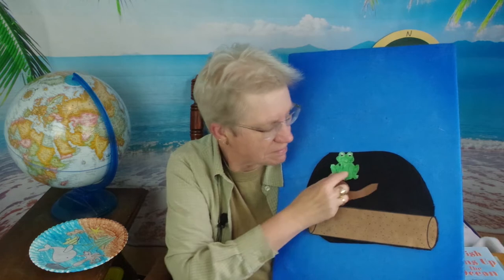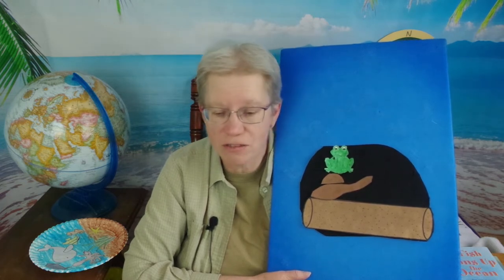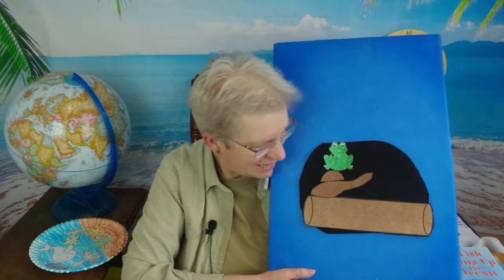Oh, this is a tricky one. Let's try again. Okay. There's a frog on the bump on the branch on the log in the hole in the bottom of the sea. There's a frog on the bump on the branch on the log in the hole in the bottom of the sea. All right, that was a little better.